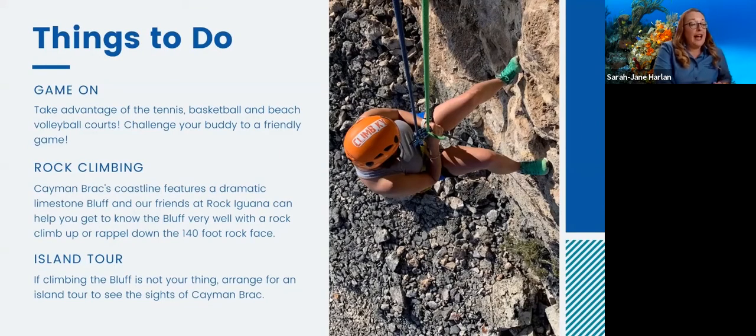You could also arrange to have a little tour of the island. There's lots of different sites for you to see if climbing the bluff is not your thing. We have plenty of local taxi drivers that are willing to take you out on a nice island tour. It would be nice to see the sights of Cayman Brac again.